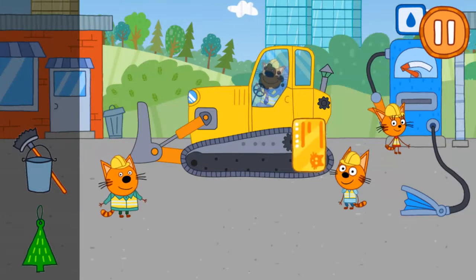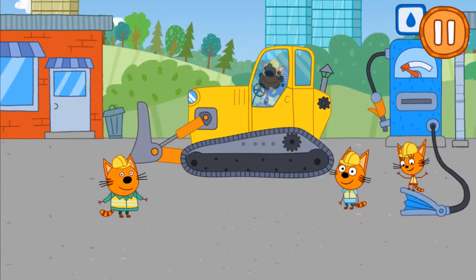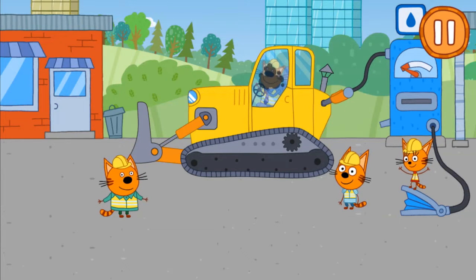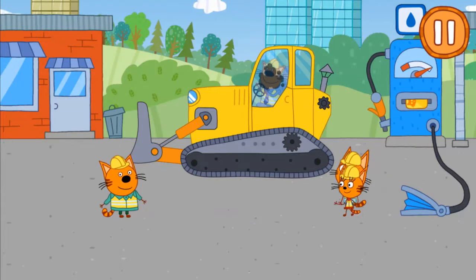Use the objects from the sidebar to fuel and service the vehicles. Drag the hose to the gas tank. Great!